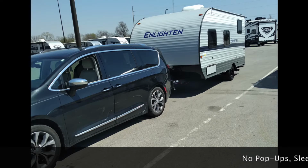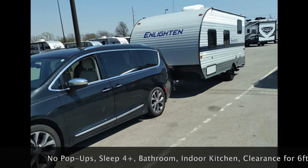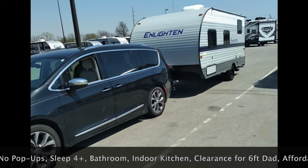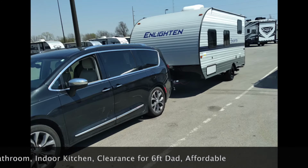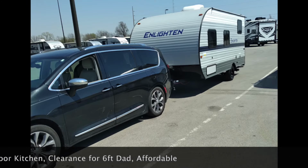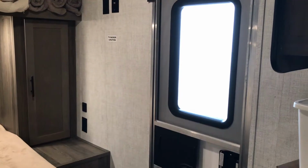And we happened on the Enlighten just recently and realized that we could buy it for about $1,000 more than we were looking at buying something similar that was 4 years old used. So if you are in the COVID world of campers trying to find something, know that sometimes going new isn't as scary as what I thought it might be. So without further ado, here is a tour of our 18BH.